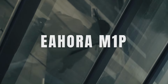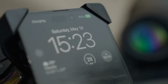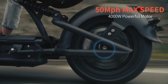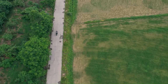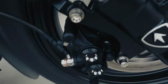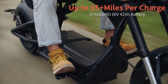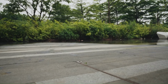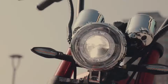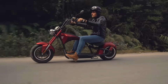It's time to take your urban travels to the next level with a street-legal scooter. The Ehora M1P is a motorized scooter that offers enough power and speed for all of life's adventures, with ergonomic seating to ensure comfort throughout. It reaches a top speed of 37 miles per hour in just 4.2 seconds and has a range of approximately 40 miles. It can also handle inclines up to 30 degrees with ease.